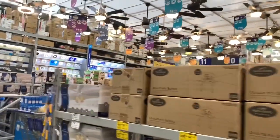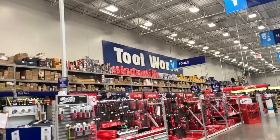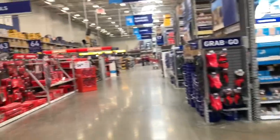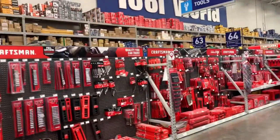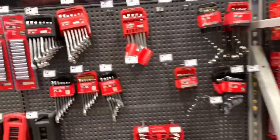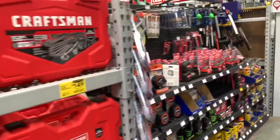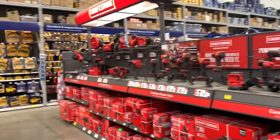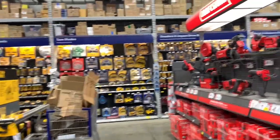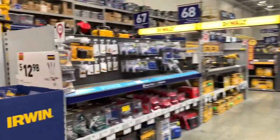Look for the dining area, for your dining area. Towards here is the tools. Different kind of tools. Measurements, set of Craftsman tools for cutting. This is a complete store.